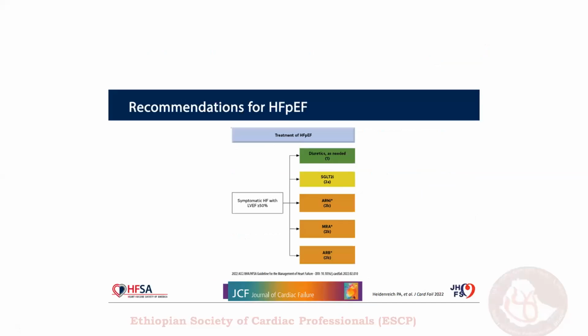So how would you proceed in management of such patients? If the patient is having congestion, we have to give diuretics as needed to alleviate congestion and signs and symptoms. SGLT2 inhibitors have got a class 2A recommendation, as you can see, then ARNI, MRAs, ARBs. We don't get any recommendation for beta blockers, and beta blockers are not studied in these patients. But in the SENIORS study, which included nebivolol, it showed there is some benefit with use of this beta blocker. But in that trial, the problem is that HFpEF patients contributed only around 15%, so it's difficult to generalize that benefit to these patients.